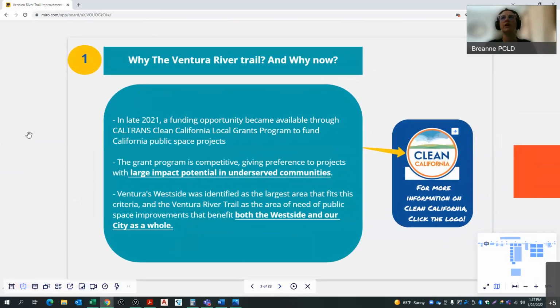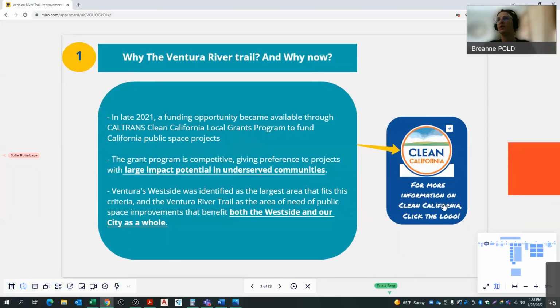So why the Ventura River Trail and why now? Late last year, late 2021, a funding opportunity became available through the Caltrans Clean California Local Grants Program to fund California public space projects. This grant program is competitive. It gives preference to projects with large impact potential in underserved communities. We identified Ventura's west side as the largest area that fits this criteria, and the Ventura River Trail was the area that had the most need for public space improvements that will benefit both the west side and our city as a whole. If you want more information on the Clean California Local Grants Program, you can click on the link in the mural board.